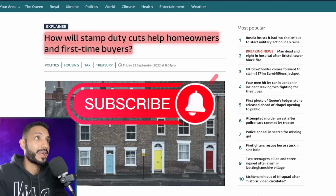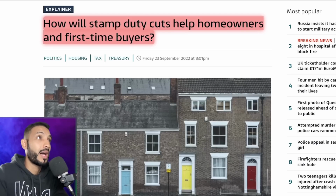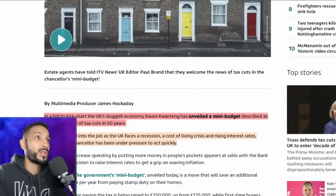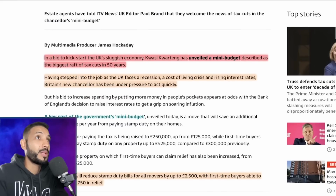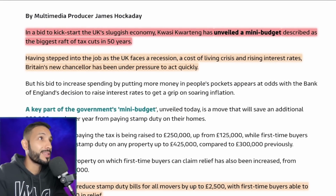So this was big news that came out by the tax cutting chancellor. How will stamp duty cuts help homeowners and first-time buyers? This is actually a really good article with some really useful stuff that I think will help you and keep you guys up to date. So in a bid to kickstart the UK's sluggish economy, Kwasi Kwarteng has unveiled a mini budget, and we'll run through a summary of that in a few moments time, friends, so just stick around for that.